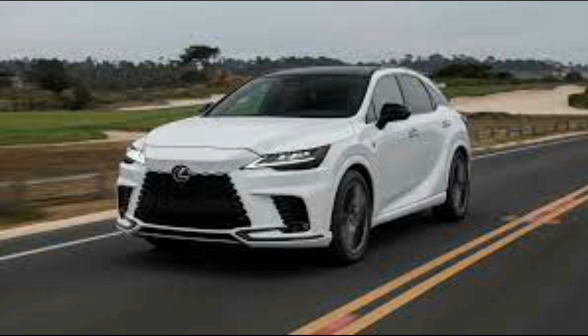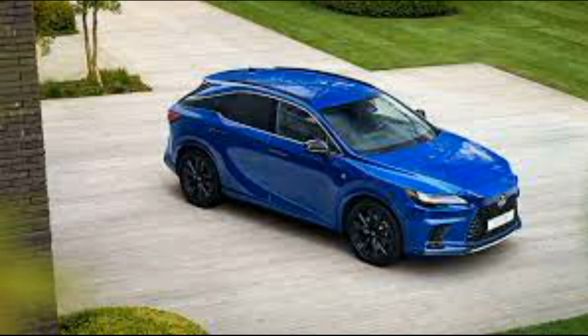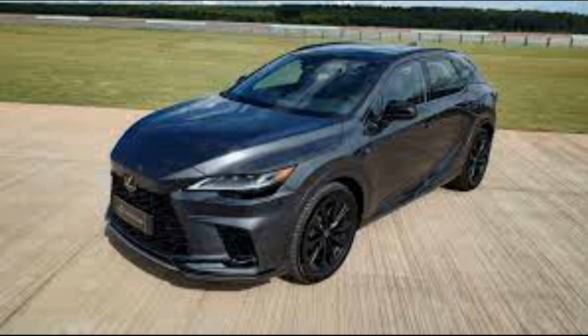More secure handling and upgraded brakes specific to the RX 500h Sport Performance should also contribute to increasing the RX 500h's athleticism. Lexus estimates the RX 500h Sport Performance will achieve 26 miles per gallon in combined city/highway driving. That's 2 miles per gallon better than the RX 350, which has 91 fewer HP. More power and better fuel economy, what's not to like?